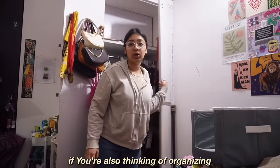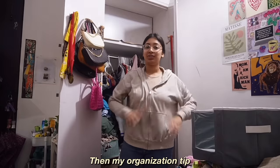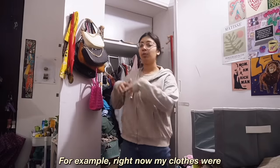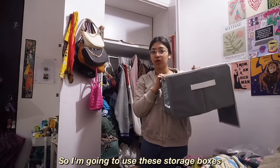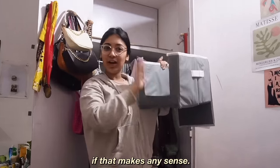If you're also thinking of organizing your wardrobe and you struggle with space, then my organization tip, which I also saw online, is to use the vertical space as much as you can. For example, right now my clothes were just lying around like this. However, this upar ka pura area is left. So I'm gonna use these storage boxes because this goes up till there, so I'm gonna be using the vertical space, if that makes any sense.